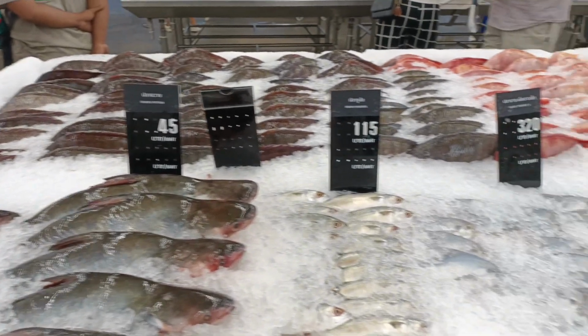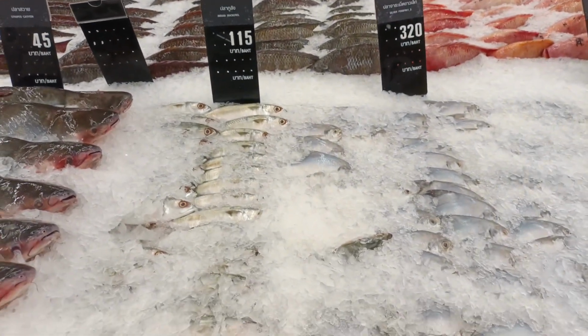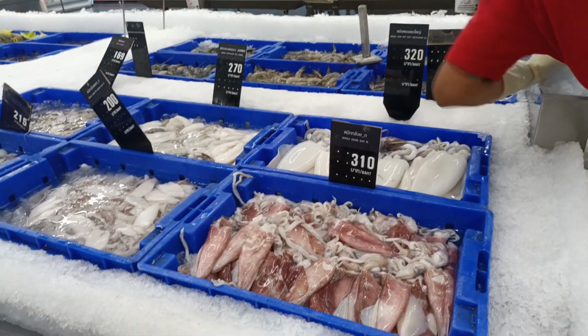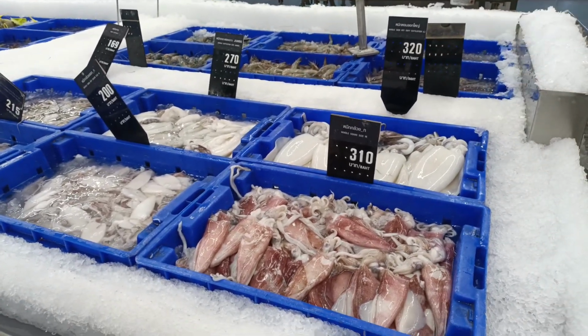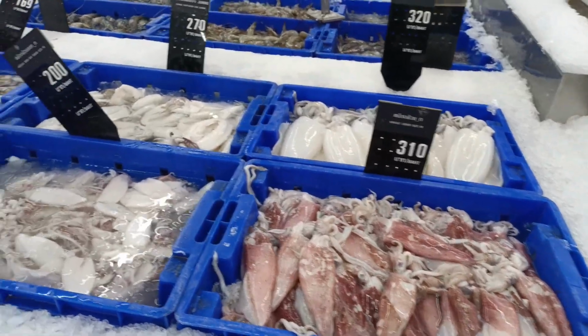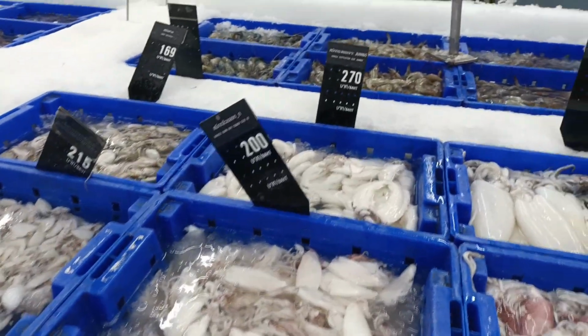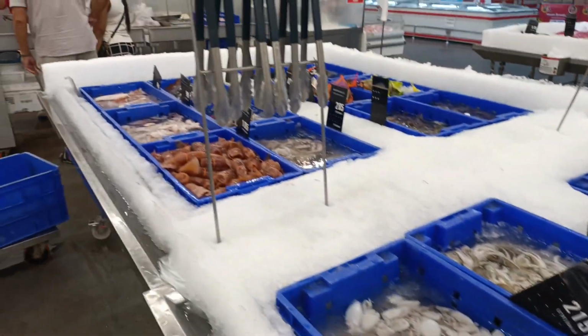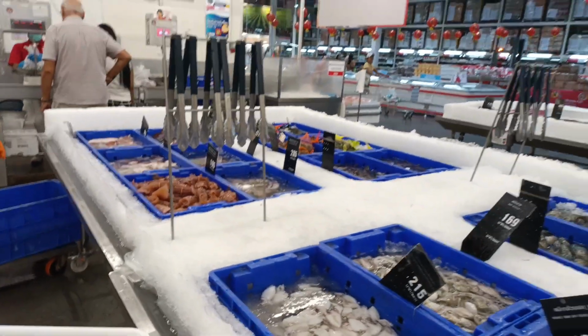See if I can get a mackerel. Get a few mackerels here. The mom said she doesn't like mackerel, so I couldn't buy mackerel. You can get your own fresh fish from here. Squid, calamari, shrimp right there. But these babies are big live shrimps. I mean, amazing.